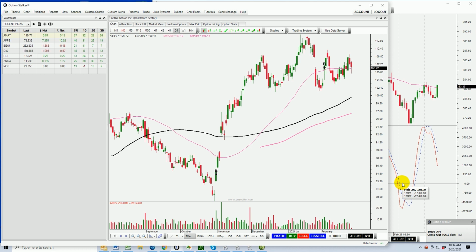Let's get started. We are 2 hours into trading. It is Friday, February 26th. Hello, traders. Let's take a look at some of our recent picks. I want you to get a feel for my track record. Then let's take a look at the market. Got some good news for you today on the market. Then we're going to find a trade that we really like.